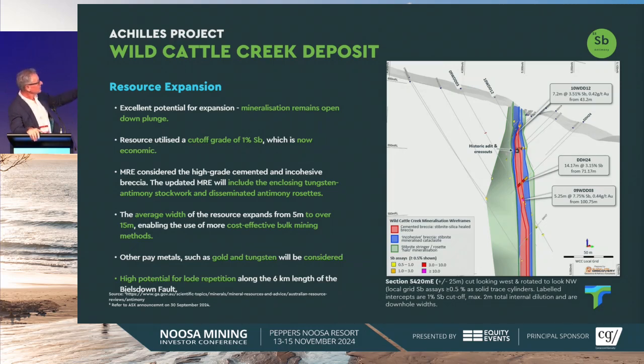Now, the great thing about this is that I said the blue and the red is an average of 5 metres wide. The green zone, that is currently mapping the edge of the stockwork system, is anywhere between 11 and 80 metres wide. So you can imagine that if we can capture most of that within a resource model, you're going to be adding substantial volumes to your resource. And that's really what we're hoping to do with our resource restatement.